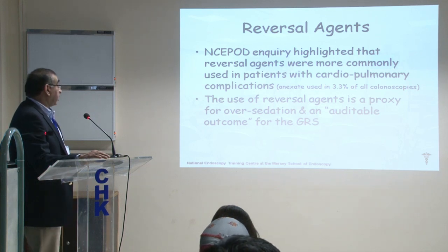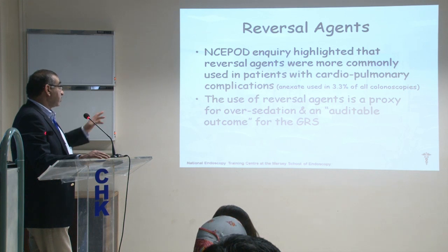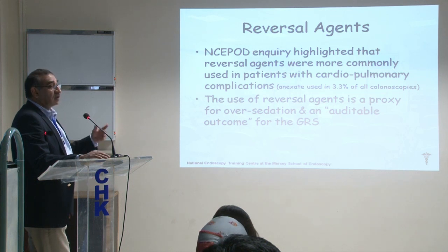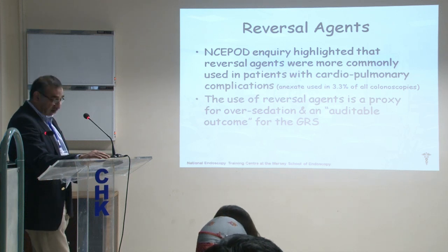Now, the NCEPOD inquiry again highlighted the fact that reversal agents were more commonly used in patients with cardiopulmonary complications. So the use of reversal agents is a proxy for over-sedation and an auditable outcome for the GRS. GRS is global rating scale, which we use to assess the performance of our endoscopist and the endoscopy unit.